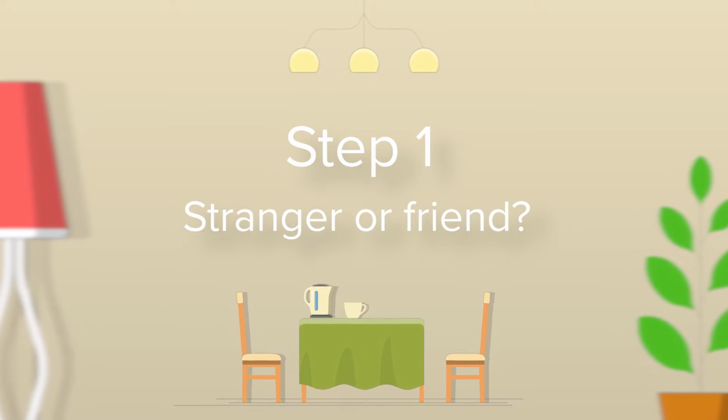Step 1: Decide if you want to move in with strangers or friends. If you're lucky, your best friend will have an extra bedroom and will want you to move in. But this is highly unlikely for most of us. And friends may not always be the best roommates. In fact, lots of friendships have actually ended after becoming roommates.